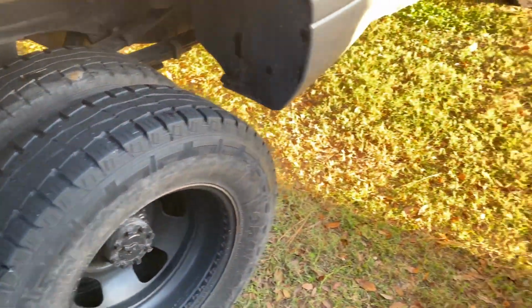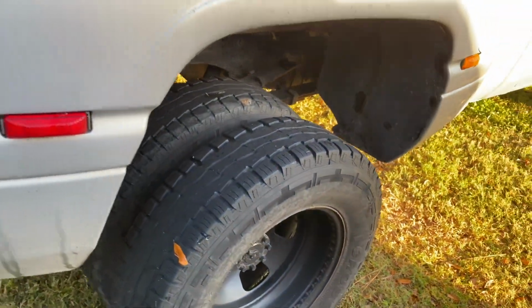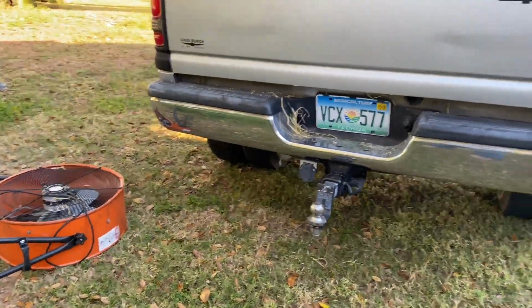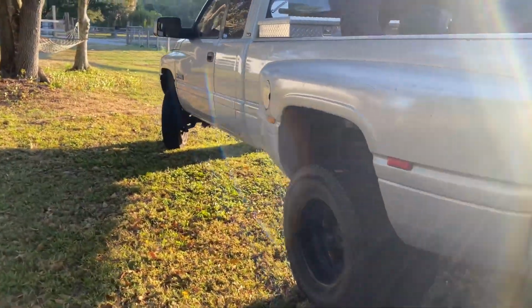These tires are great, but being a 5-speed with only 410 gears, 70 miles an hour on the highway is at 2,500 RPM, and that just doesn't work for me.